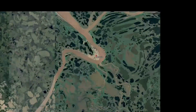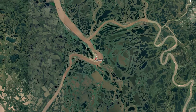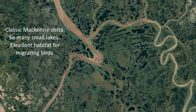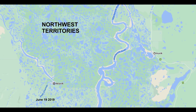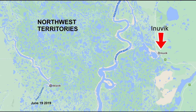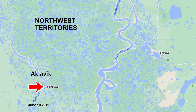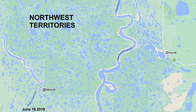Aklavik sits within a low-lying maze of channels and islands that makes up the Mackenzie Delta. Until 1961, Aklavik served as the transportation, commercial, and regional administrative center of the Western Arctic. However, because Aklavik was prone to flooding along the Mackenzie River, it was deemed to be an unsuitable place to be a regional center. That decision resulted in the development of Inuvik some 63 kilometers to the east. However, many residents chose to remain in Aklavik, and in 2016, the population was about 600, down from 1,500 at the peak. Okay, so what does the Hamlet of Aklavik look like?